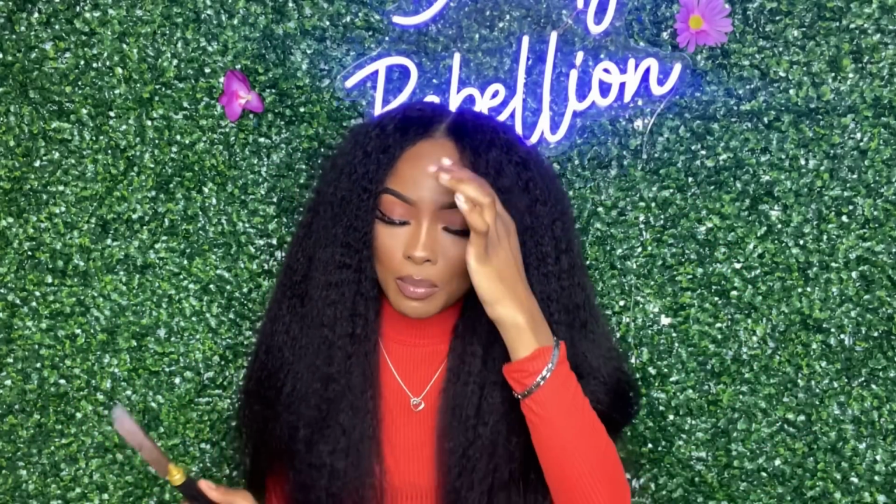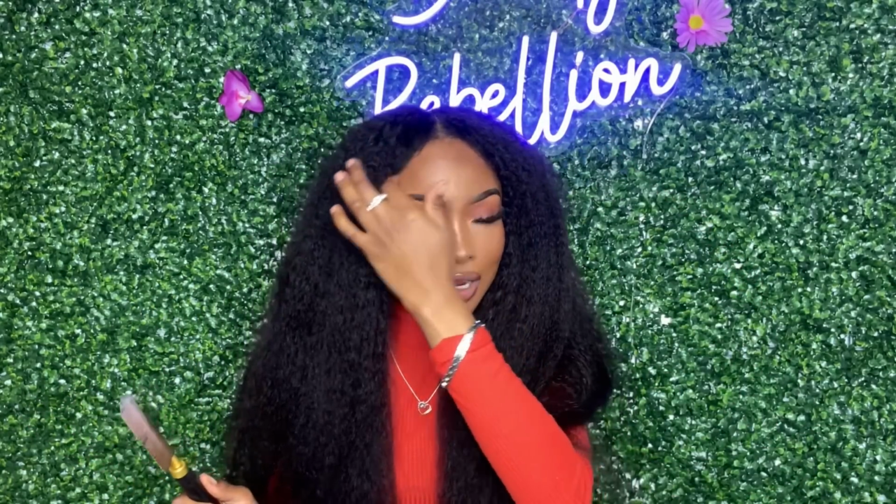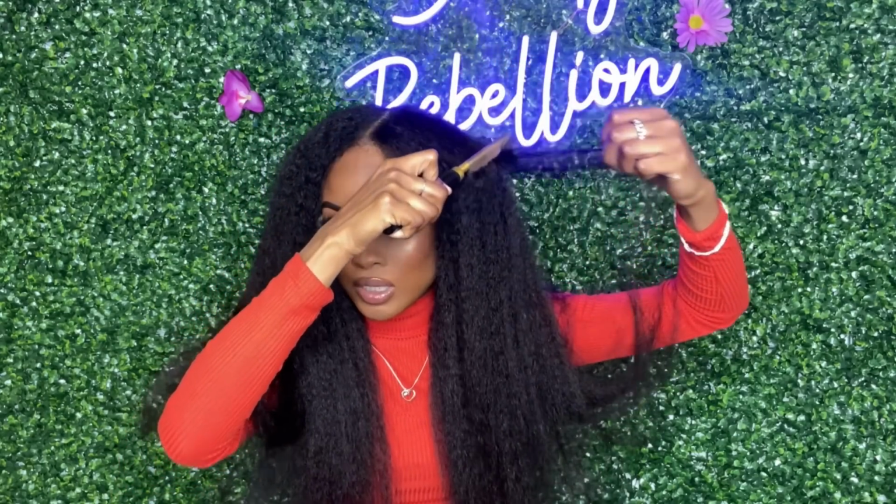I'm one of those people that barely put heat on my natural hair either. As y'all see, I switch my wigs up like every week, so most of the time my hair is under braids. I'm barely putting heat on it. So I don't want to put like too much heat, but I do want to get it a little bit straighter.